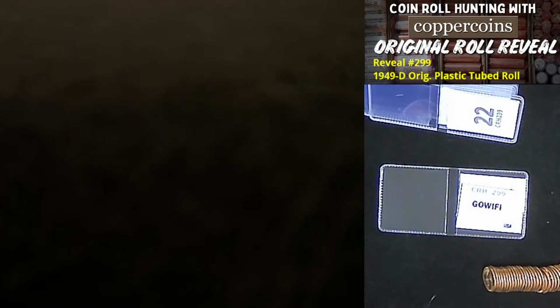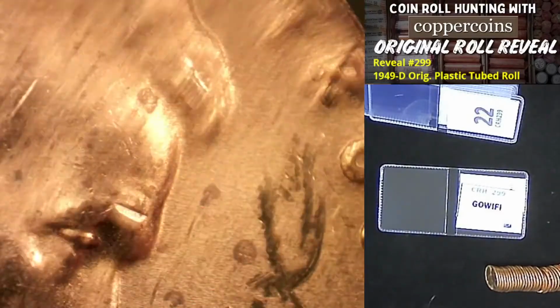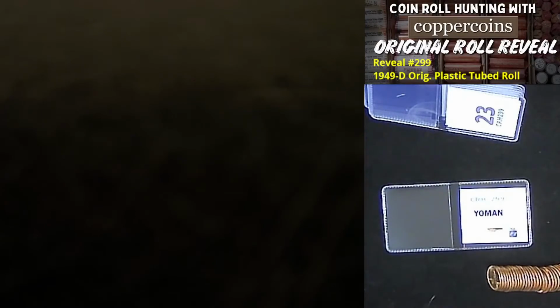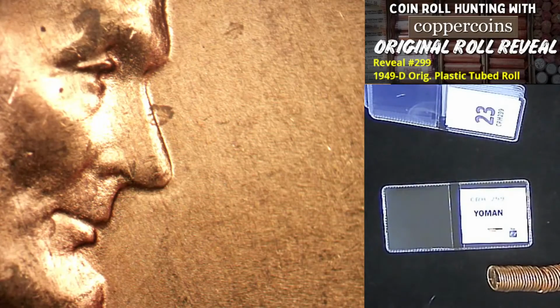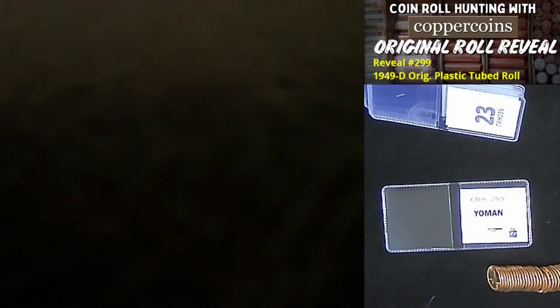Coin number 21. Coin number 21 is another normal coin. Unfortunately, nothing special here. Coin number 22 for Yeoman. Here we go. Wow. Not getting anywhere here.